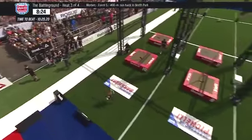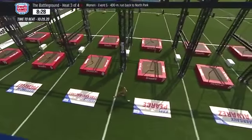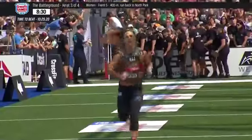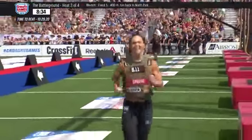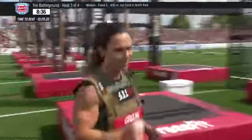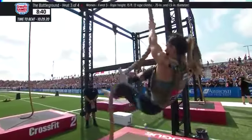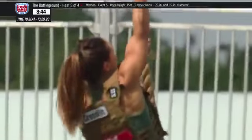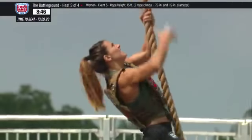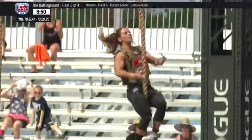Jamie Green first back into the North Park, and she will have to work her way down to the end of the field before she will start her final 2 rope climbs. She will start with a thick rope, then on the thinner rope, and then it's that final 132-foot rescue Randy drag down the field. At this point in the race now, she's 18 seconds ahead of Shadburn's time. Jamie Green getting right to work, and the first rope climb is down.